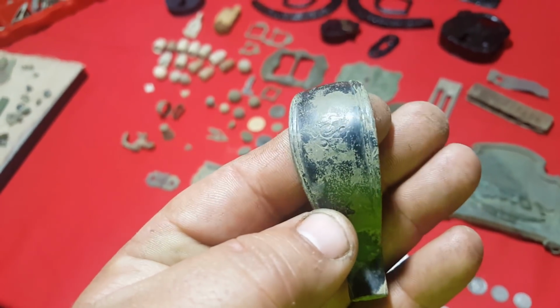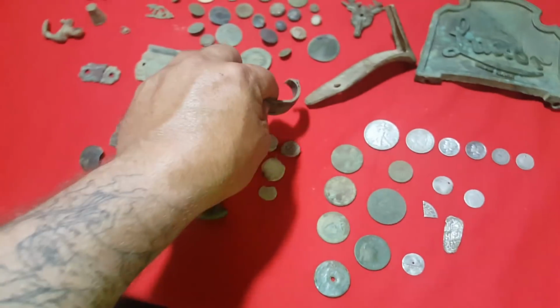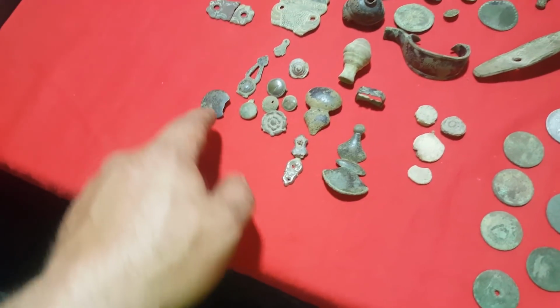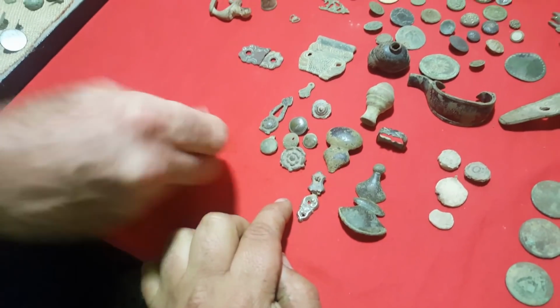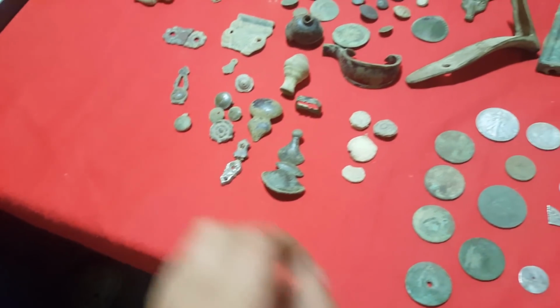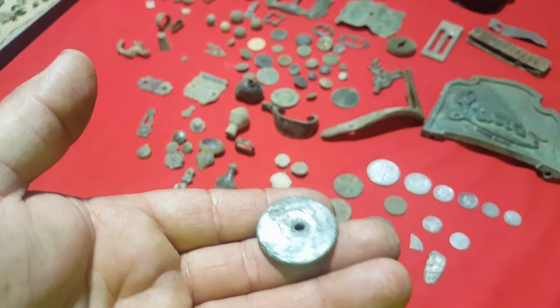And you got a trigger guard. It's got a flower on it. I believe that came off a pistol. Yeah, it looks like it did. A cradle bell, a couple of, what's that, tombac? And then you got a couple of little ornamental brass pieces here. Gotcha.